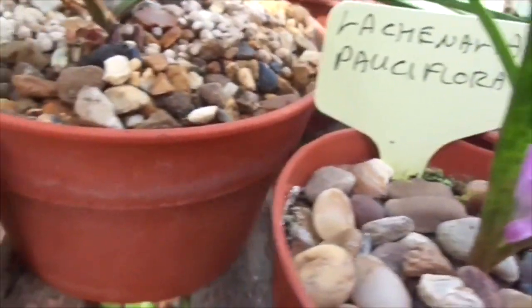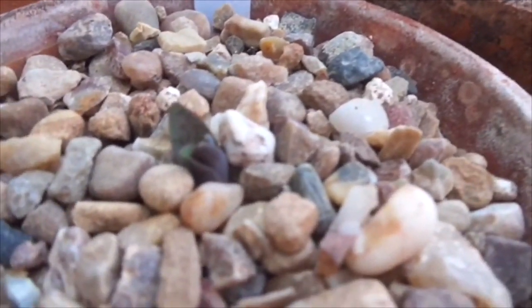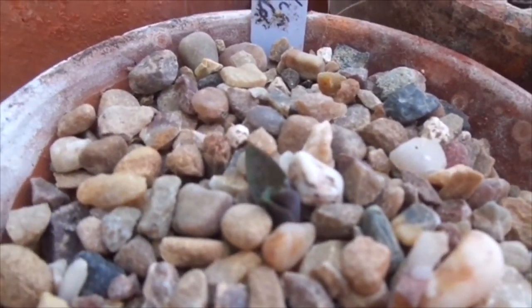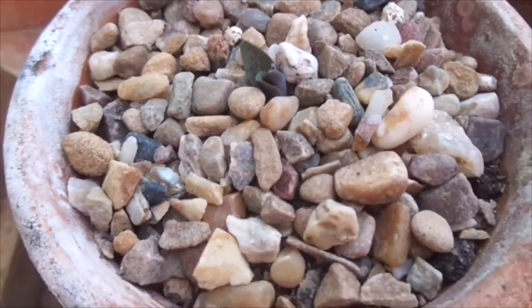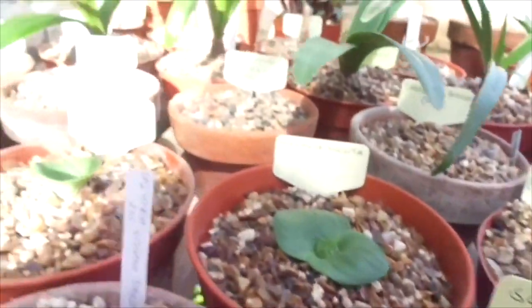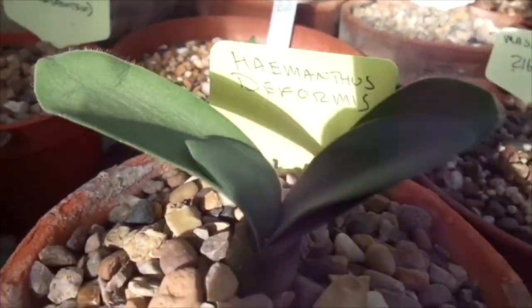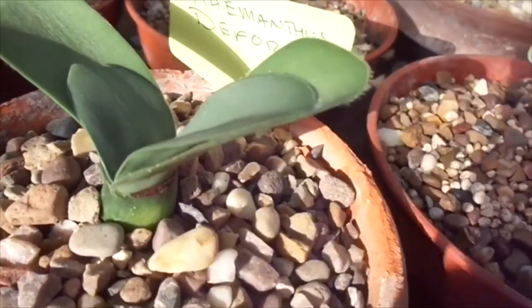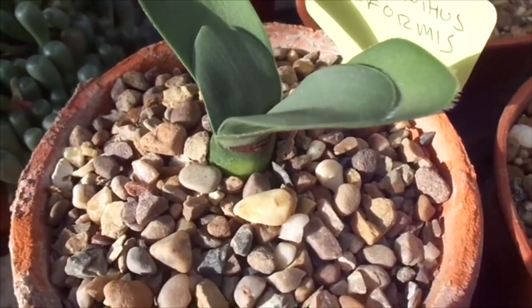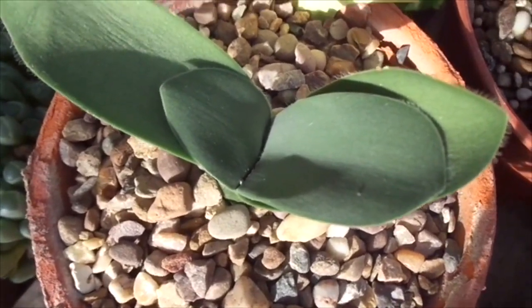So we've got a few other little things going on. We've got another Lachenalia here. This is Lachenalia pusilla, another little dwarf just starting to pop up, and that's what's been happening in the Lachenalia section. We've got one new Haemanthus emerged. This is Haemanthus deformis, the so-called deformed or irregular or unsightly Haemanthus. And that's come on very, very quickly as well.